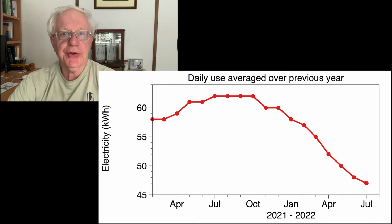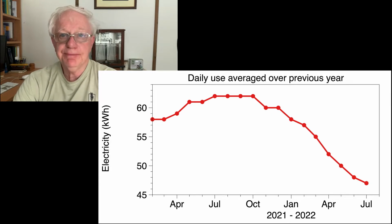In the previous video in this series, we considered how to assess your present energy use and its carbon footprint, be it at home or in a church or another building. Now this graph shows the daily electricity use at our house averaged over the previous year for a given month. As you can see, this drifted upwards from spring to summer in 2021, and at the time I wasn't paying much attention to it. But I think the 11-year-old heat pump was losing some efficiency. It needed more electricity, and over the summer there was little change.